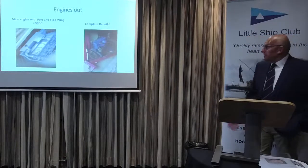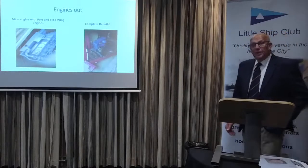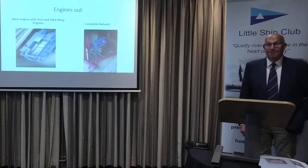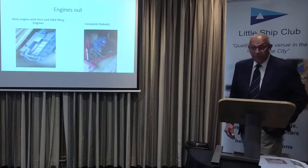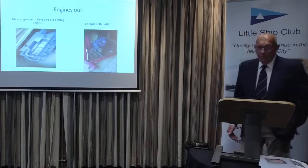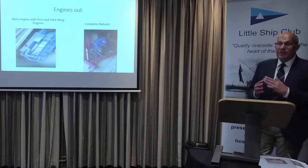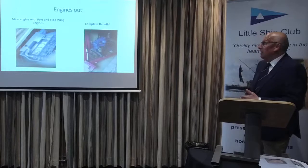So that's where she ended up, with her triple screw. But they were all Perkins engines, and I'll tell you now, they run sweet as a nut once you've got them freed up, stripped down, put back together, and gone back in. So now she's running with the wing engines being Perkins 1407 four cylinders each. This gave her extra mobility and safety in case there was a failure.